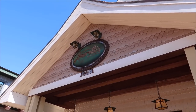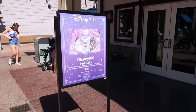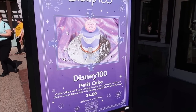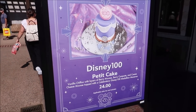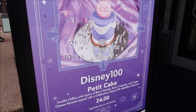Everyone's starting to celebrate. Before we head on into the Polite Pig, I wanted to stop at Amorette's to show you guys the Disney 100 cake. Look at this, $24 for this little beauty. It comes with a lot though. It's got berry mousse, berry compote. I might be interested in this. Oh, it's got cream cheese mousse on it as well, and a Disney 100 medallion. Look at that. Let me know, would you pay $24 for this?